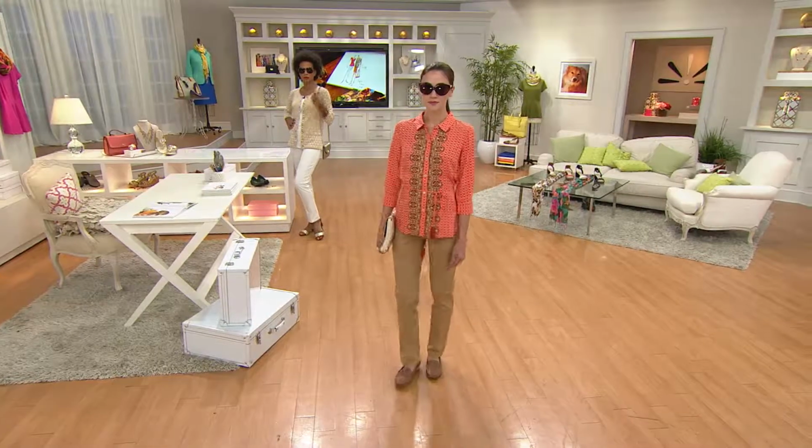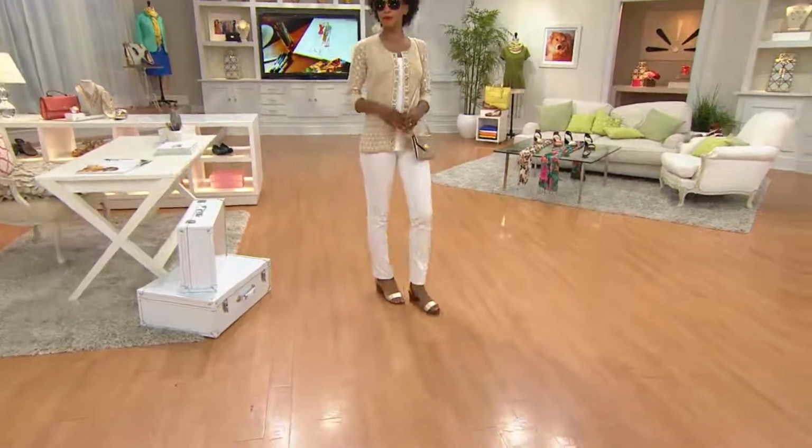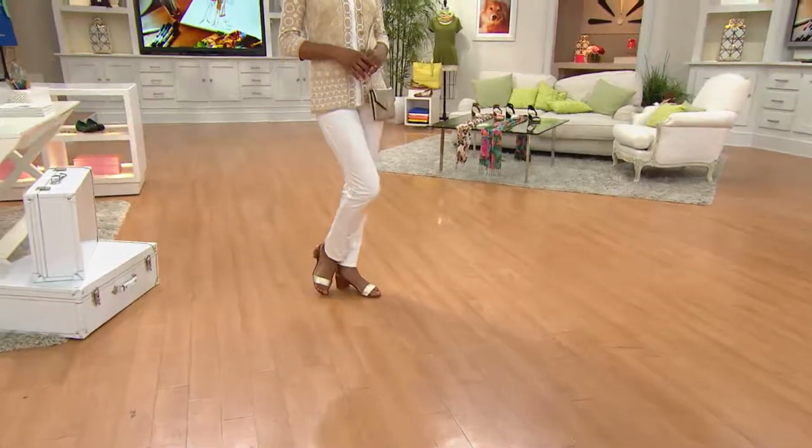Same shapewear spandex fabrication that has just made his pants so enviable. Yeah, and you can see that leg. It's all about that leg on those pants, right?